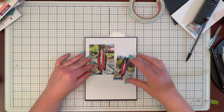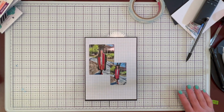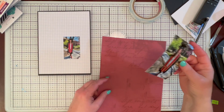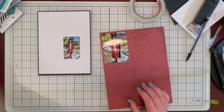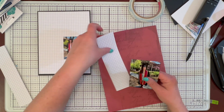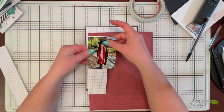So, to get back to the layout, the sketch has these two pictures, which I have shown right now. That was pretty much my inspiration, that I have one bigger one and one smaller one. And the rest, I just put my embellishments where they were indicated on the sketch.